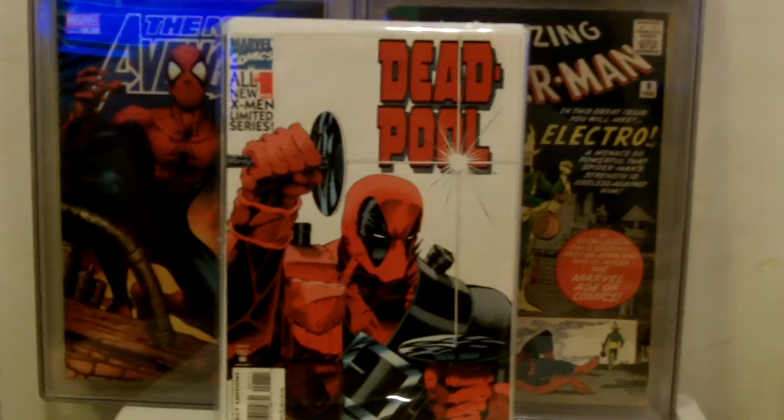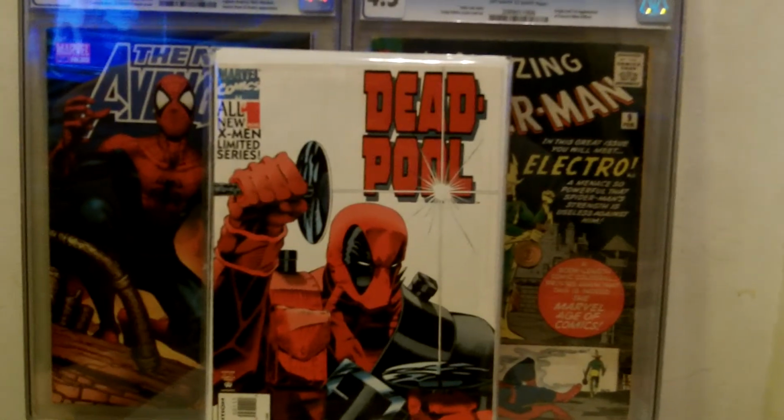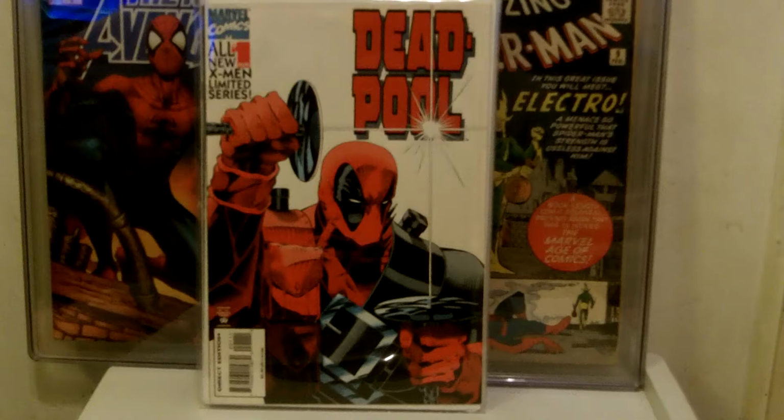This isn't a particularly hot book, but it was Deadpool #1. It was in good shape, and it was $3, so I thought I'd pick it up.